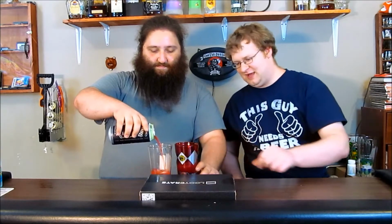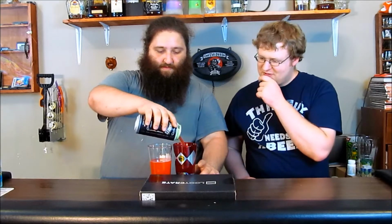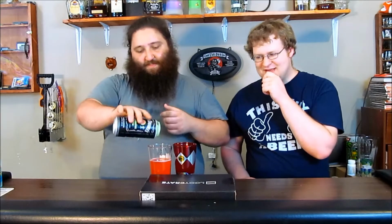Whoa, it's very, very red. Especially in this glass, it's incredibly red. It's the same color as the fruit punch one. I wonder why that is. Wait, it's exactly the same color. No, this one is a bit cloudier.